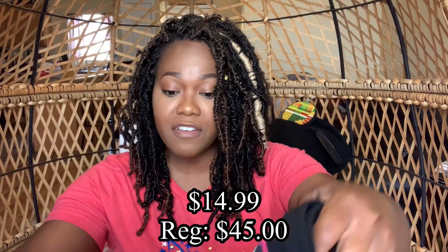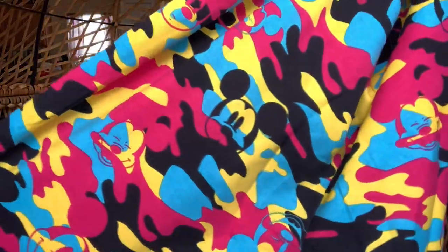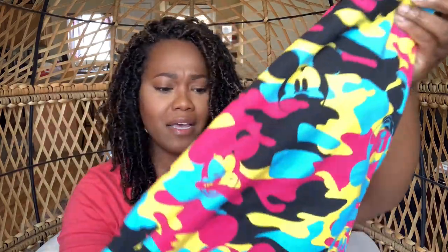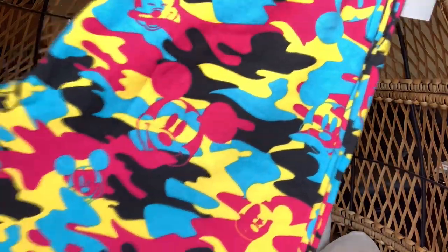Next, I got some sweatpants. They're like these camo Mickey sweatpants. I paid $14.99 for these. These are regularly $45. But here are the sweatpants, and you guys, they are so nice, so thick, so bright, so colorful. I got them oversized because I like my sweatpants to be kind of baggy. I really don't like them fitted, but y'all, look at these. So cute.